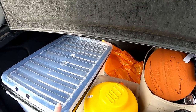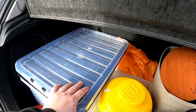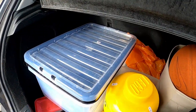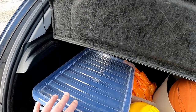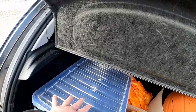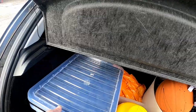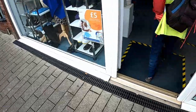And these are to keep all the cuddly toys in my storeroom. At the moment they're all piled up in several different bags and stuff. I'm hoping to get most of them in here, which will just make things a lot easier. They were £2 each. You can usually buy them from pound shops for like £3 or £4, but I was here, they had them, so I bought them. Right, on to the next.